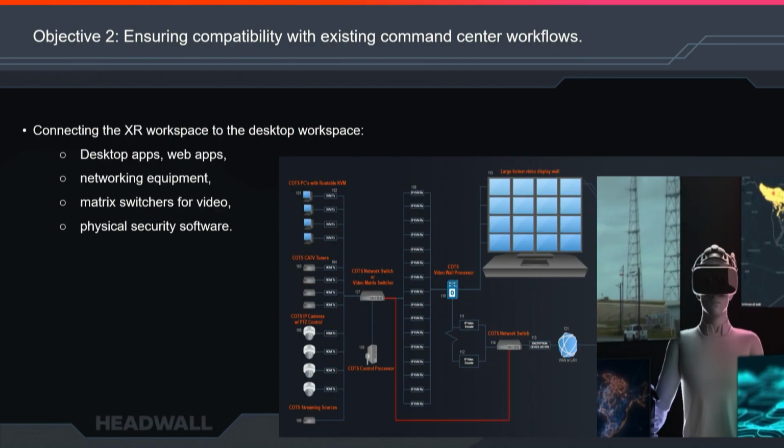So the current workflow of a command center operator will involve working with a lot of desktop apps or web apps, for example, for tactical awareness. So there's something called WinTAC, or you can get additional context about weather or wind speed from a different app, and you're dealing with integrations involving networking equipment, matrix switches for video. Video might be coming from PTZ or non-PTZ cameras.